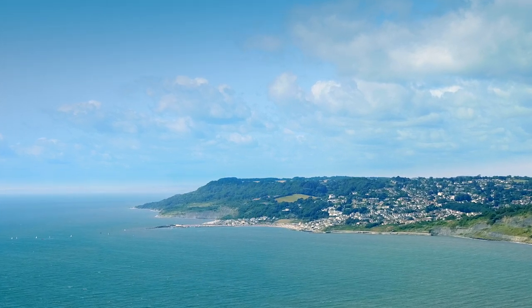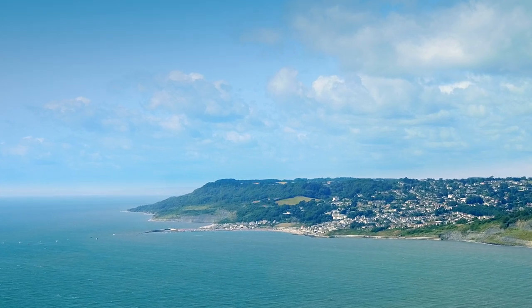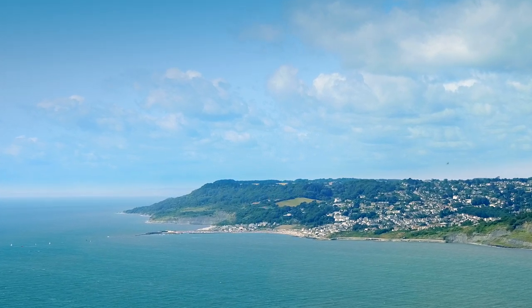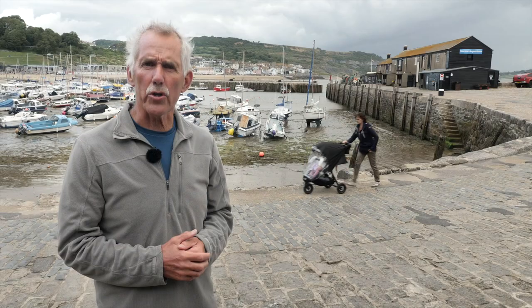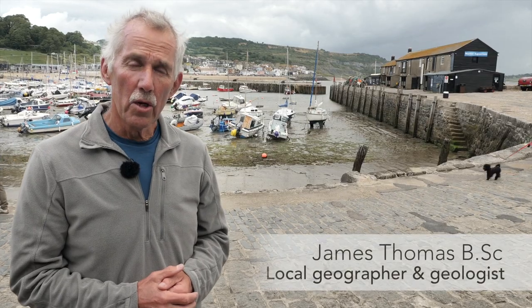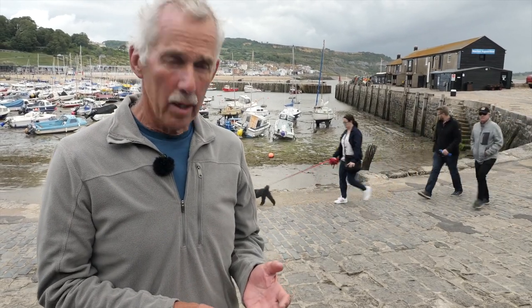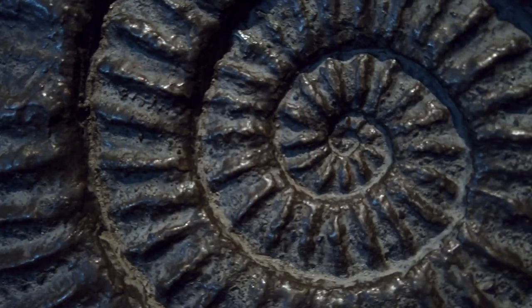There's been a settlement in Lyme Regis since Saxon times, when the abbots of Sherborne Abbey were given salt boiling rights on the River Lym. Today, it's an historic town of just over 3,500 people. During the years, it's been involved in such things as shipbuilding, quarrying, fishing, farming the surrounding areas, and of course, fossil collecting.